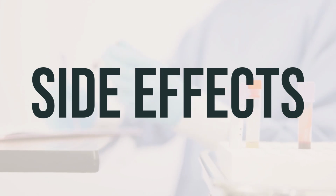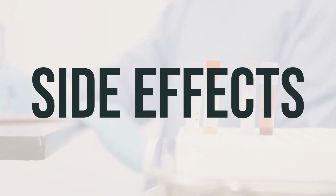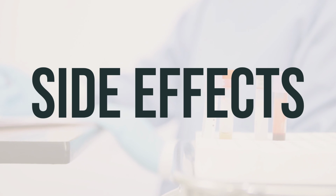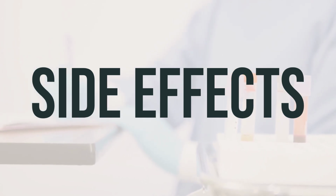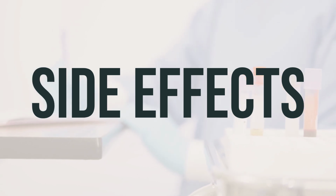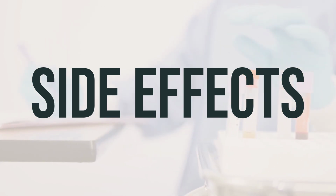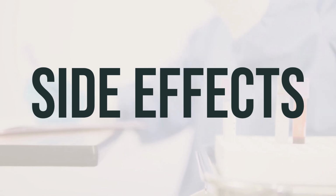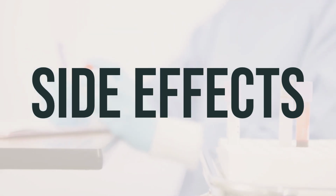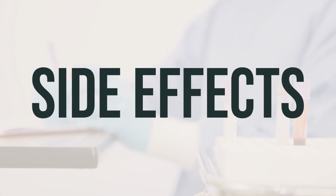A serious allergic reaction to this drug is rare, but if you experience symptoms such as rash, itching/swelling, severe dizziness, or trouble breathing, seek medical help right away. This is not a complete list of possible side effects, so if you notice any other effects not listed here, be sure to contact your doctor. And if you experience any serious side effects, seek medical help immediately.